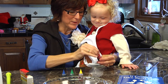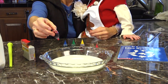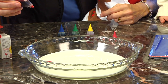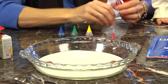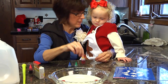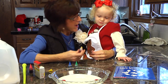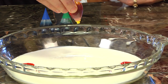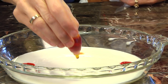Okay, here we go. We're going to pull off the top and we're going to put 1 drop in. Are you ready? And you watch and see and tell me when to stop. Do I need to keep going? One more? I'll put one there. Now, should I put in yellow? Okay. I like yellow. Yellow reminds me of happy things and smiley faces and the sun. What else is yellow? Something you eat is yellow. A banana.